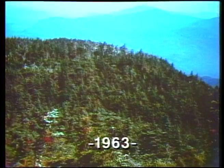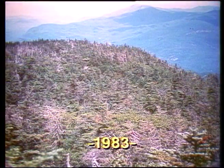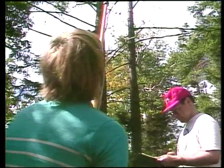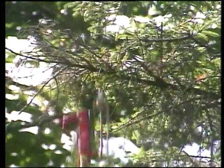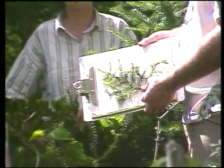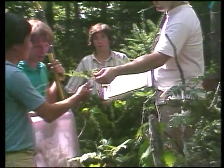This photograph was taken from Camel's Hump in 1963. Here's what this same area looked like 20 years later. To find out why, researchers began gathering samples of dying trees on various parts of the mountain. These samples, bagged and labelled in the field, will later be analysed in area laboratories.